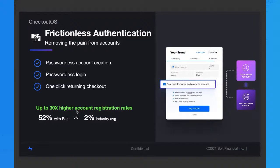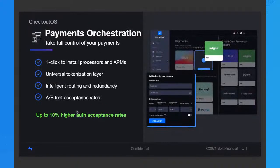We see 30% higher account registration rates when people utilize Bolt and have that simple save my information checkbox. It's 52% with Bolt versus 2% industry average. Additionally, as a former merchant myself, being able to add different gateways, different payment processors, different APMs, and buy now, pay later options through the Bolt portal is a huge plus for us. This takes away a huge amount of budget needs and developer needs for the merchants. So like a lot of the other SaaS partners have said today, connecting with these different gateways just creates incredible efficiencies for the merchant. It doesn't require multiple dev sprints to add something like checkout with PayPal, checkout with Affirm, even to add checkout via Amazon Pay.